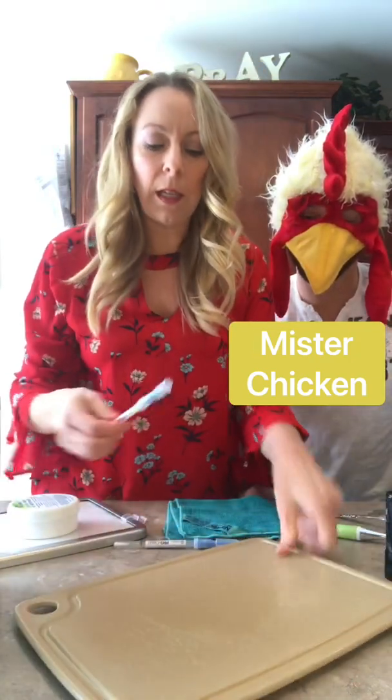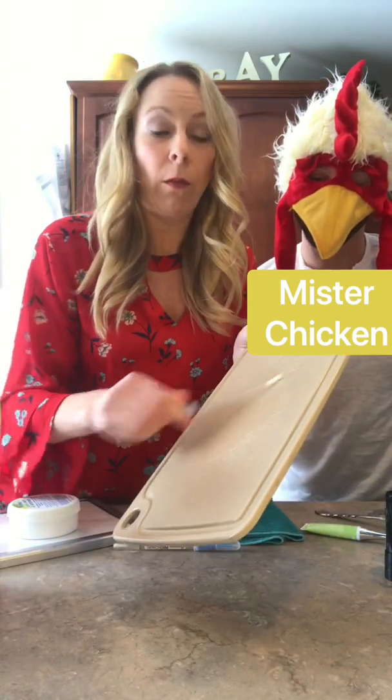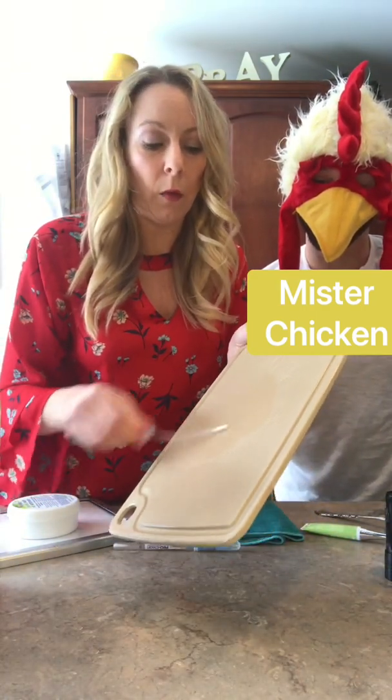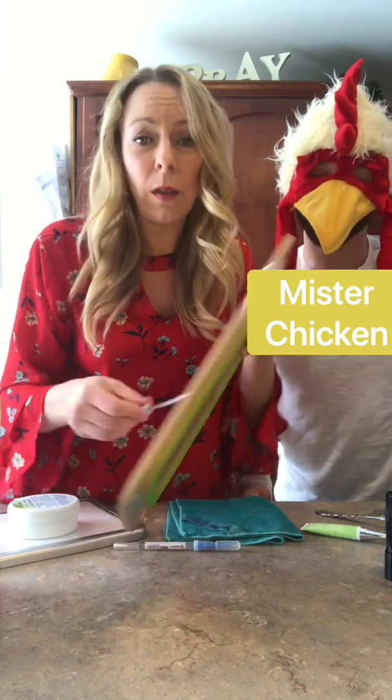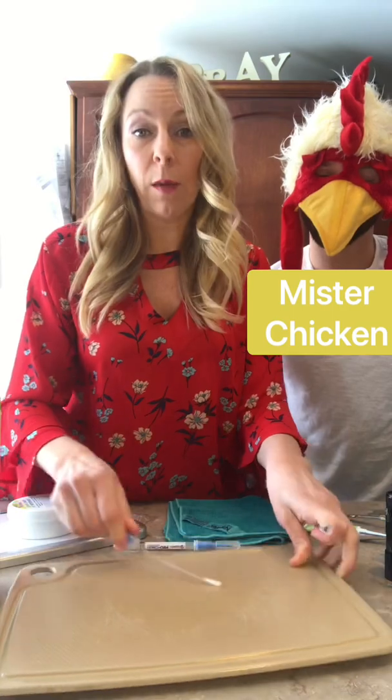So what I'm going to do is take test swab number 1, and I'm going to take a sample of that raw meat juice on my Norwex cutting board. By the way, I hardcore adult with this cutting board. It's got some rubber on the back to keep it from sliding around. It's my favorite cutting board of all time.